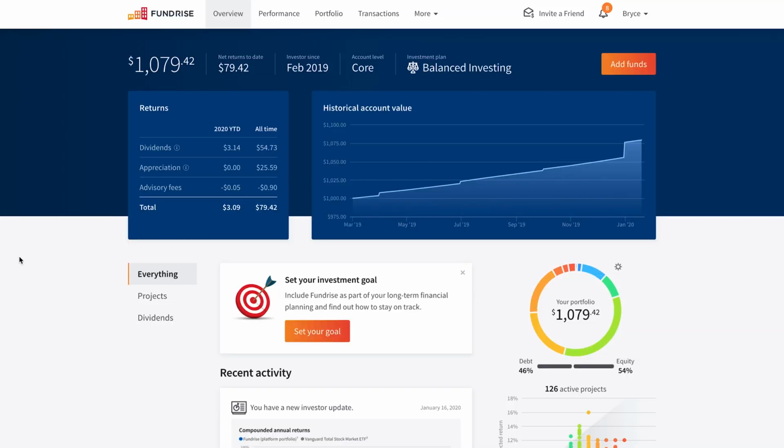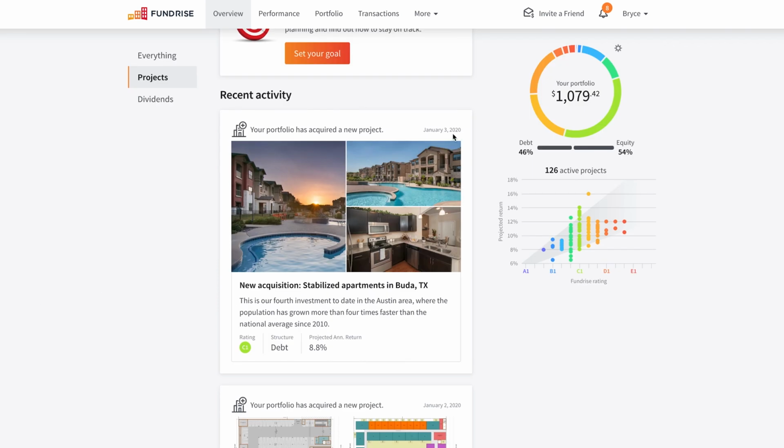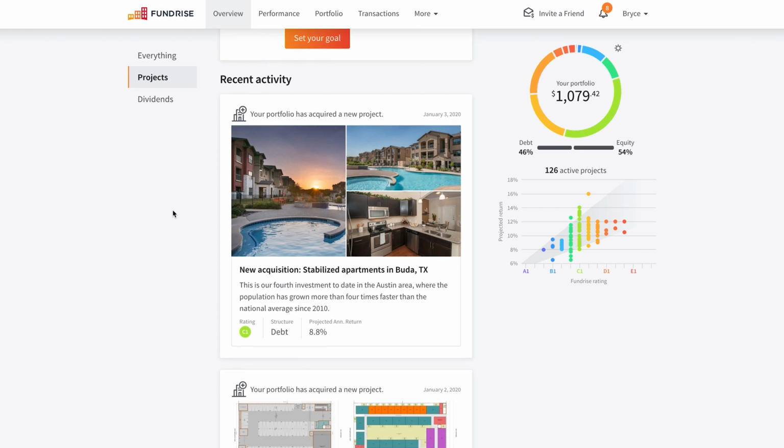Using Fundrise, you can get started with the service for as little as $500. And I have to say, I'm pretty happy with the service. I'm pretty impressed. I really like the dashboard. I like the interface. I like that it allows you to scroll through and see all the different projects that your money's invested in. I can see that this REIT purchased an apartment complex in Austin. This REIT just sold a renovation project in Portland. They're really good at keeping you up to date on what your money's doing and how it's working for you. And so if you're interested in that kind of thing, definitely check it out.